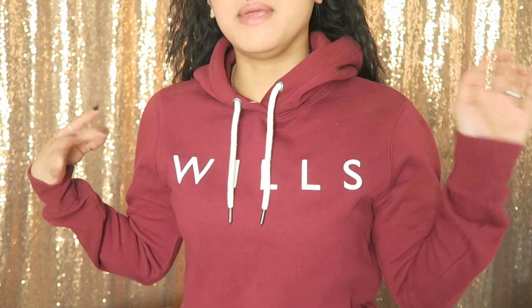So we ended up getting this. It was part of like a Christmas gift for me, really, but it is a gorgeous dark maroon burgundy color. The light is kind of making it look lighter than it actually is, but that's fine. It's still a pretty color, fits great. It's super warm and it's still to this day one of my favorite hoodies of all time, so I'm definitely keeping this one for sure.